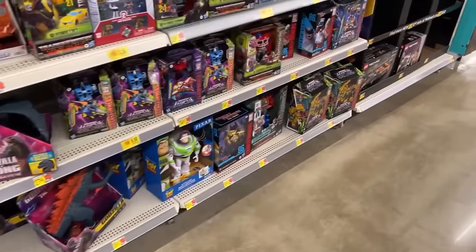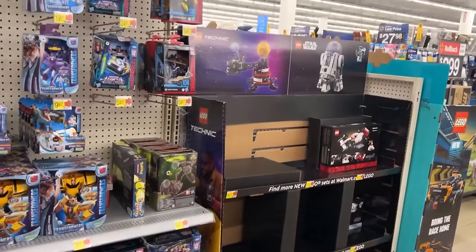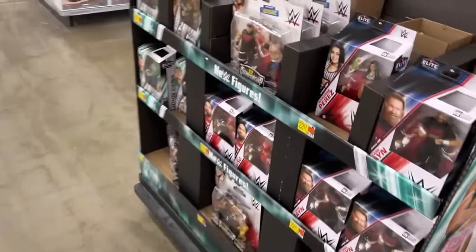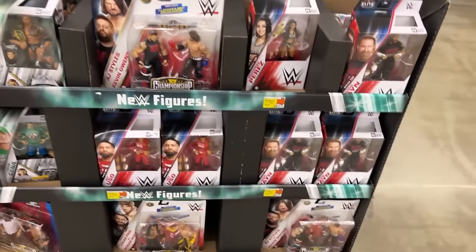And what have we got down here? There's Sludge, Ratchet. The Lego shipper's been kind of picked over, it looks like. Oh, there's the WrestleMania shipper. Cross our fingers, eyes, and toes, guys. What have we got out here? I don't see any of the Monday Night War figures.